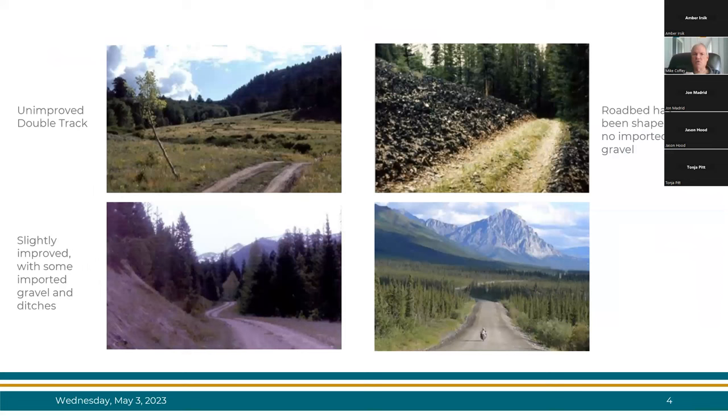So when we're talking gravel roads, there's a wide variety of types and quality of gravel roads across the country. From the unimproved double track road, the picture on the upper left, with no improvements, just vehicles running over the original ground, all the way to the lower right picture, which is a photo of the Dalton Highway in Alaska. It's a low volume road, but it probably handles 120 to 150 vehicles a day, most of those trucks, and it handles some of the heaviest loads in the country, because the Dalton Highway services the North Slope and Prudhoe Bay.